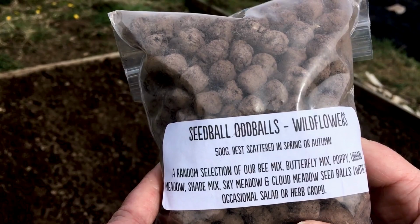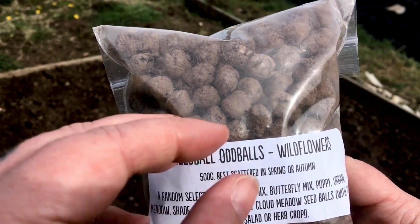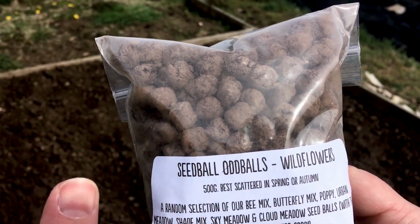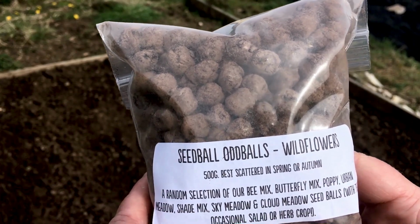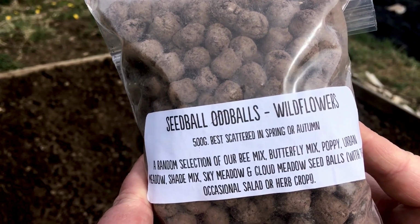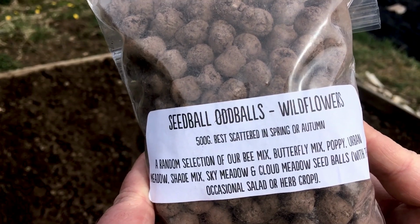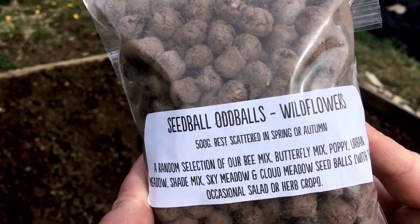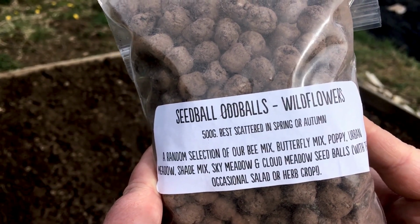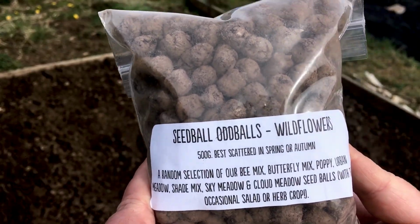They have special kind of ingredients and compost where the seedlings are all kind of inside these little balls, and they're meant to protect from pests and various other nasties that can affect the growth of the flowers. So the selection is kind of bee mix, butterfly mix, poppy, urban, with salad and herb crops. So it'll be interesting to see whether I can actually distinguish between the salad and herb crops and the kind of wildflowers. But I'm really excited to get these into the ground, so let's get going. I really want to get them in.